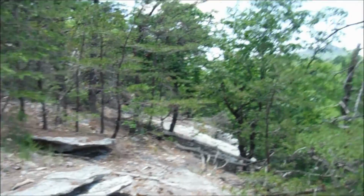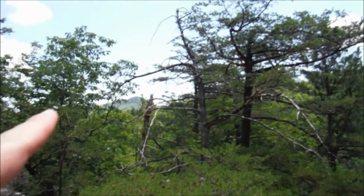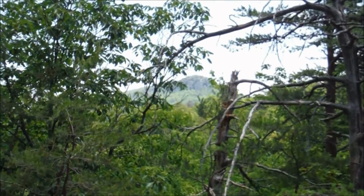Alright, check it out guys. Got a bit of a view here through the trees. You can see the main Hanging Rock overlook right up there through the trees. Check it out.